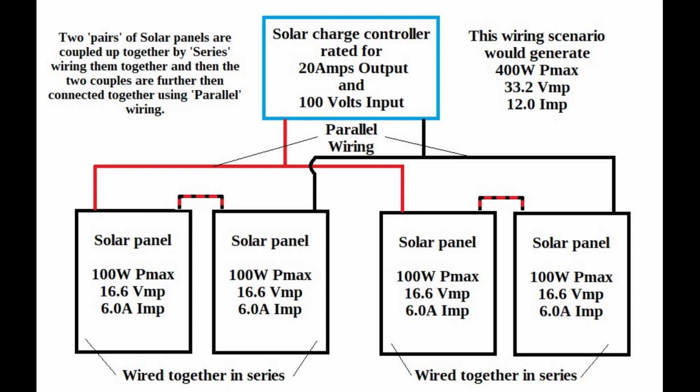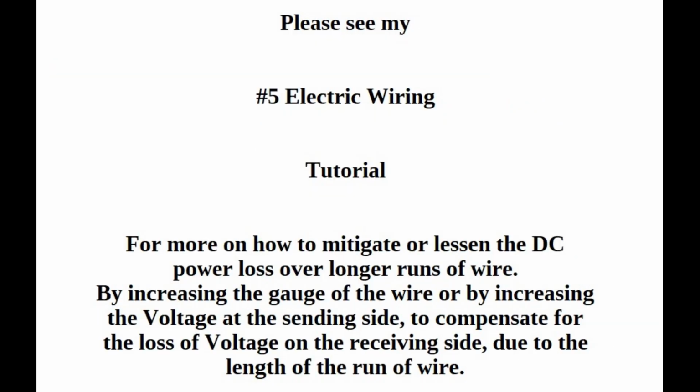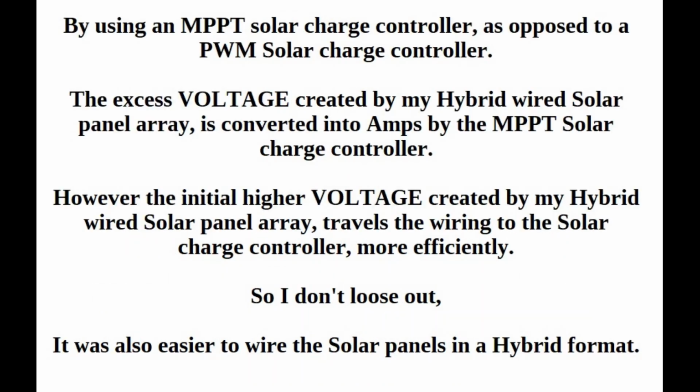The practical reasoning behind this being, one, it was easier to cable wire them this way for cable wire layout practicalities. The higher voltage I have created by combining two of my panels in series tends to travel the longer distances better through my camper van to my solar charge controller with negligible voltage losses due to the higher voltage. Because my solar charge controller is located as close to my battery as I could practically manage, yet still some distance from my solar panels.